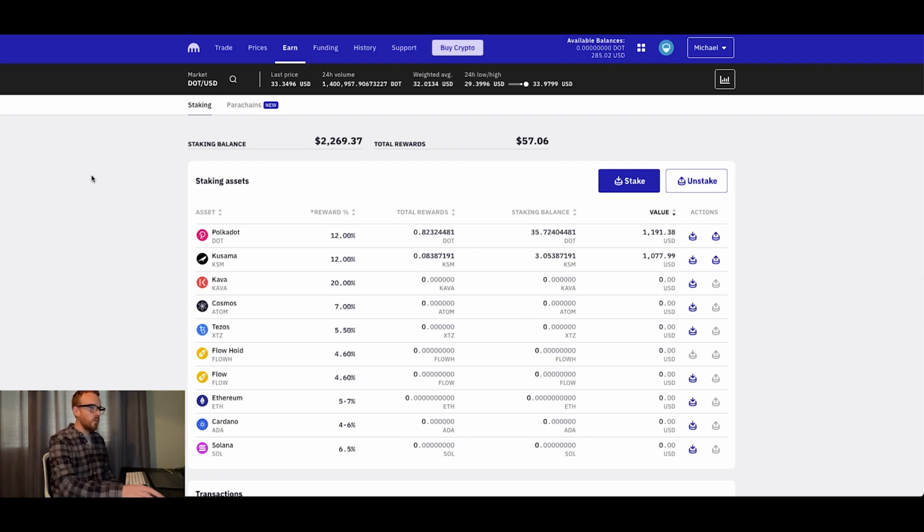So with Kraken, I'm very impressed with the staking on the platform, the fact that it auto compounds, the fact that I can unstake and get my hands on it quicker compared to being on the Polkadot network.